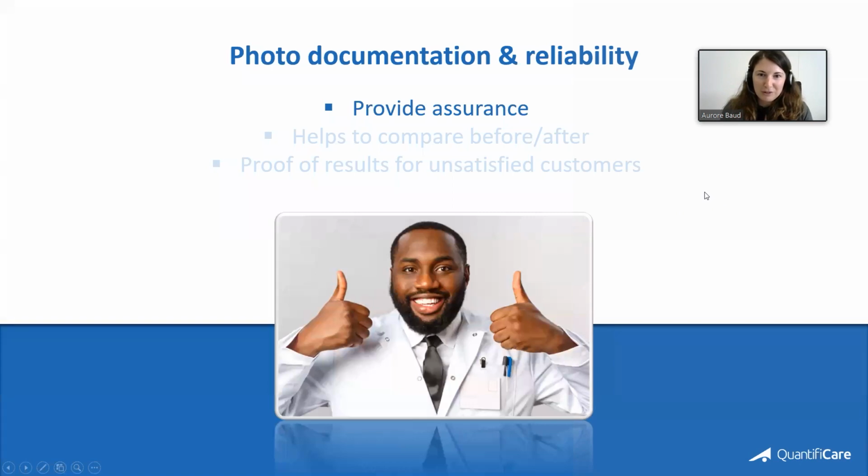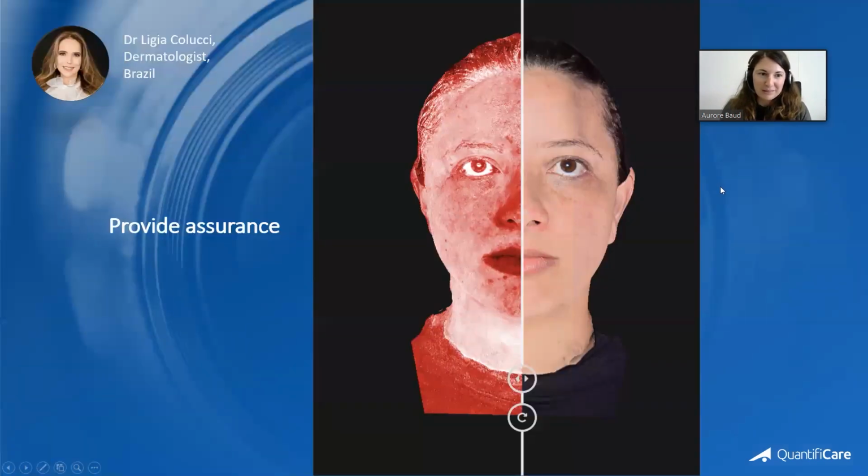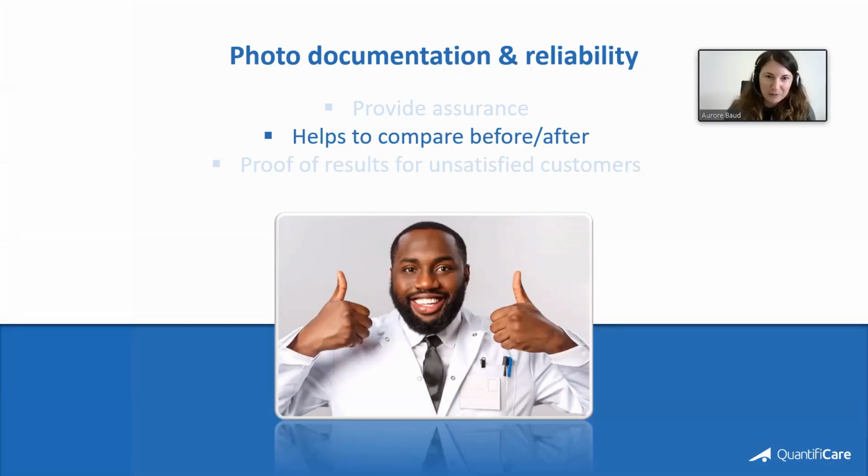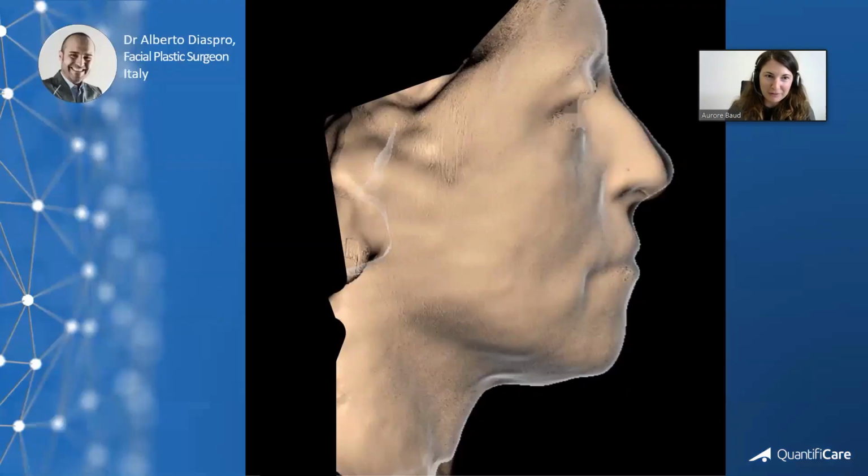So, photo documentation and reliability in your daily practice. One of the first aims could be to provide assurance. Dr. Colucci, if you can explain this case. Yeah, we can show patients not just the skin conditions, but beneath the skin, the vases, the spots that they have, and we can program a better treatment for them. Also, with good photo documentation, we can help to compare before and after.